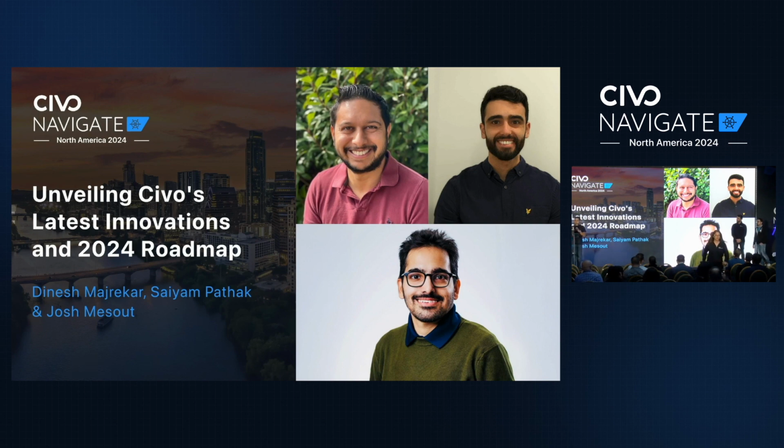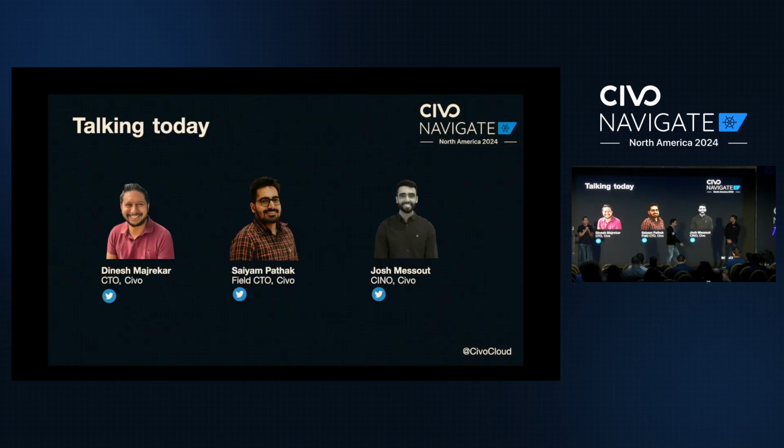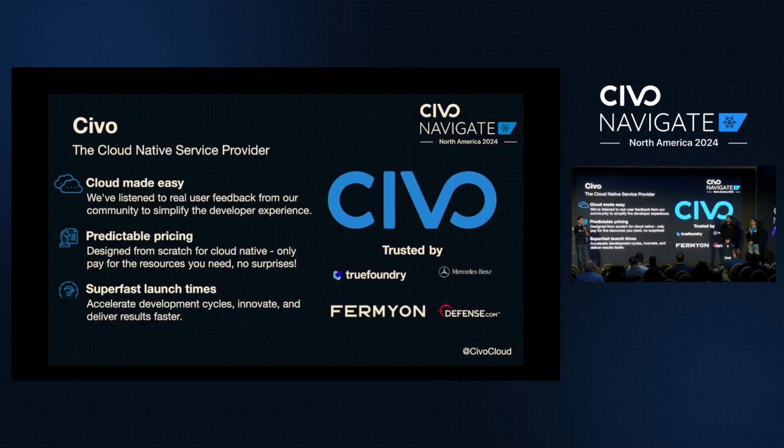So we're here to talk about our roadmap. We got the clicker. Oh, yeah, there we go. We're joined on stage today by Josh, our Chief Innovation Officer, and Saiyam, our Field CTO. We've been working really hard over the last year on improving Civo and providing a load of new features for everyone to be working on.